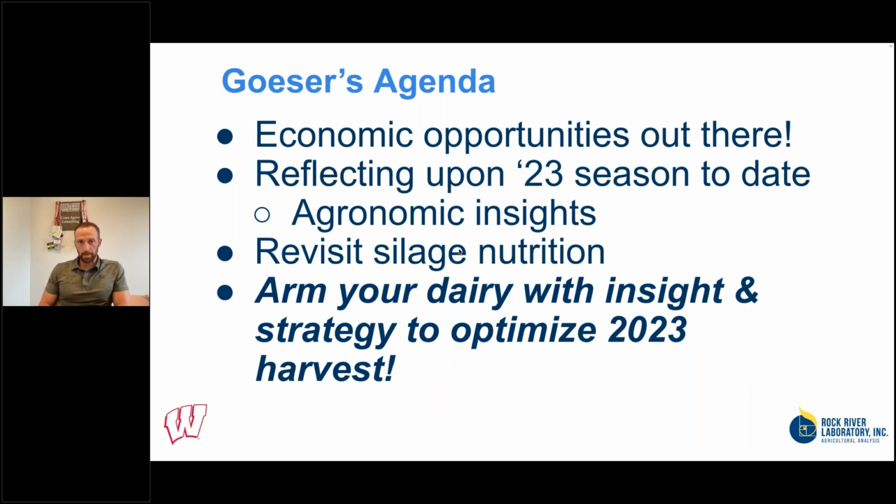We will need to spend a little bit of time revisiting our silage nutrition. I'm not going to aim to make everybody expert nutritionists, but rather help us orient to a few numbers on our feed and forage reports that will, after we get through the crop, help us understand what do we have, how's this likely going to feed, and ultimately arm your dairy with some insights and strategies that you can put into practice on your farm with your harvesting crew to optimize what we're facing with our 2023 corn.